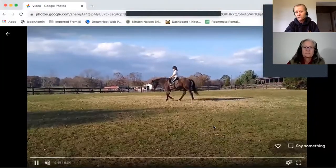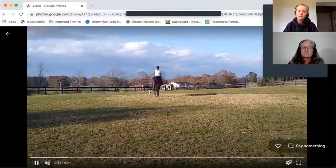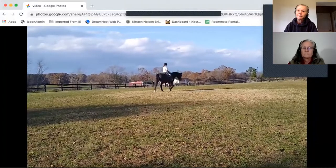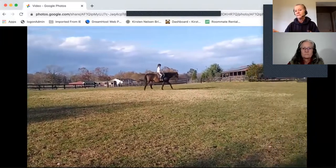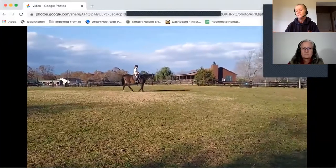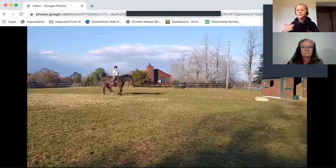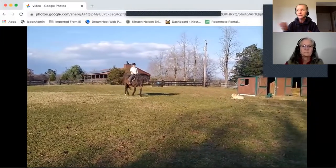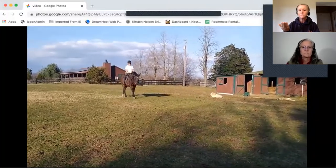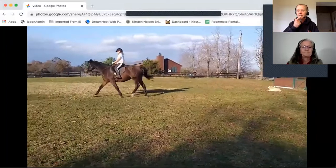If all of that goes well, then I would pick up my reins, but I'd still be alternating pressure. I'd still be doing the same work with shorter reins. So the only thing that shorter reins gives us is a more rapid response to what we're already talking about. We just speed up the tempo of the conversation, but we don't change what we're talking about. Does that make sense? Yeah.